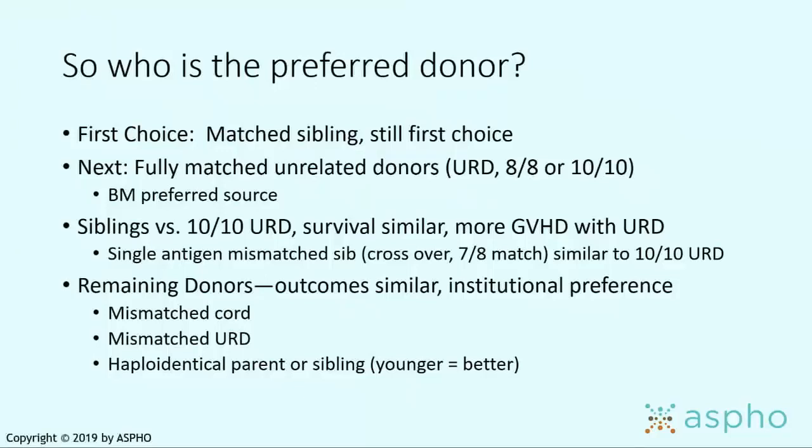Next choice, right now, we think it is a fully matched unrelated donor, but you should understand that there are current studies where a haplo is being compared with a fully matched unrelated donor because we think they may be the same, because we've gotten so good at doing haplos lately. In addition to that, cords have been shown in many studies to be equivalent to unrelated donors as well. But still, the majority of centers would say if you have a completely matched unrelated donor, then they would go with that as next.